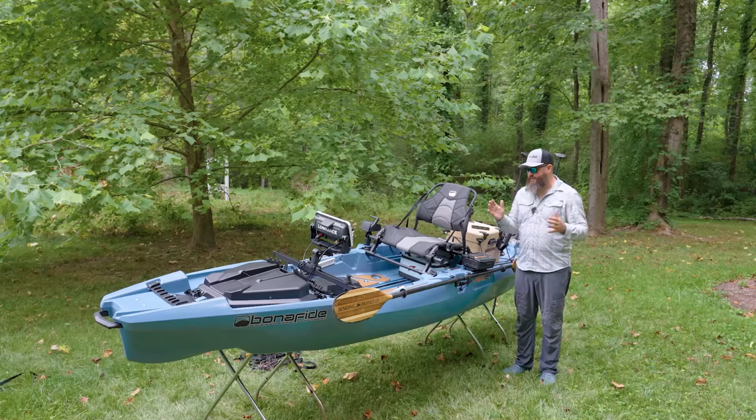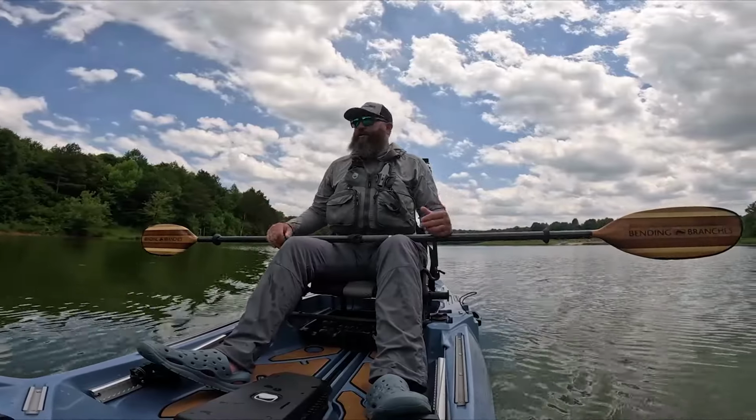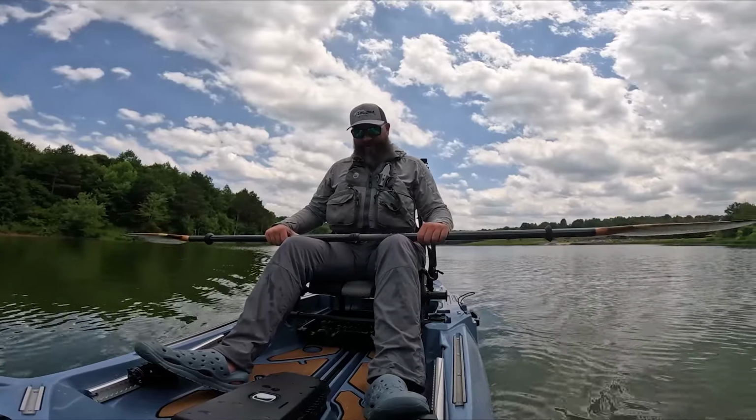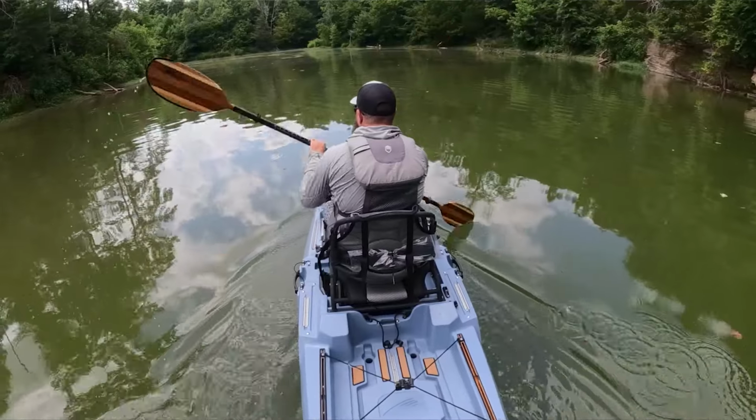I felt way up there. It's the highest seat position outside of a Blue Sky that has a pedestal seat that I've ever really been in a kayak. It's a big boat. It's a wide boat, stable boat. I'm in a very high seat position, so I've already lengthened my paddle out. When I'm in the high seat like this, I tend to be a pretty high angle, so this feels pretty comfortable.